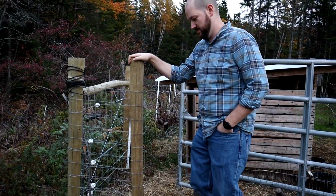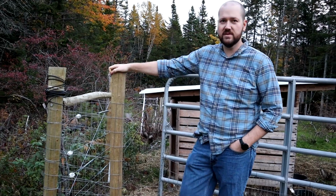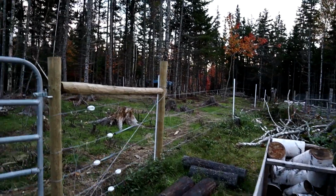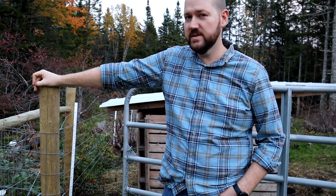The fencing I'm pretty happy with. It all worked out super great. I used the timeless fence posts for the electric fence and just high tensile wire. I made H braces on the corners, wherever the corners I didn't have a tree to use. And it's been working like a charm.